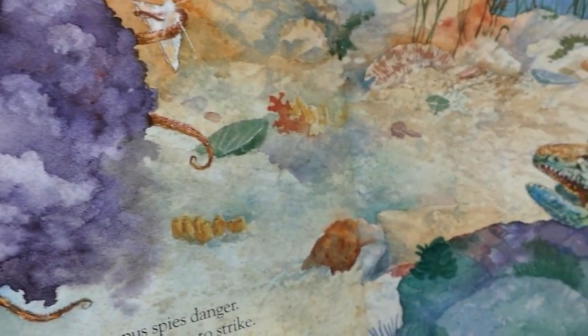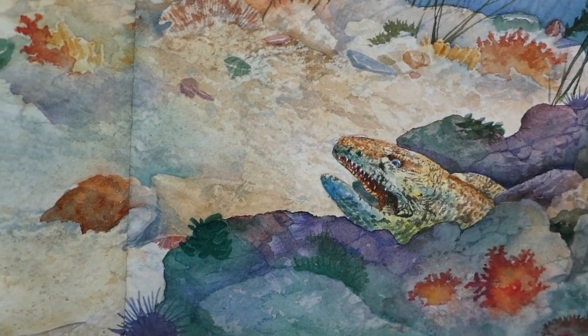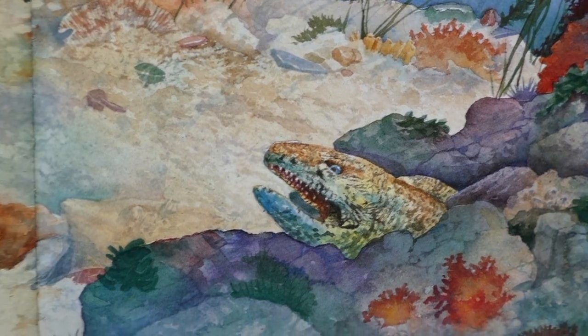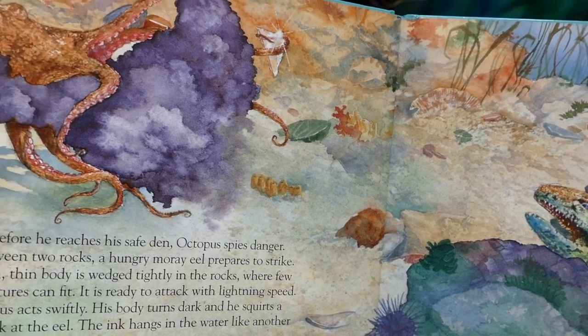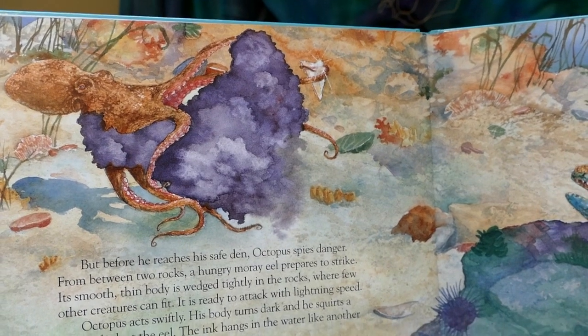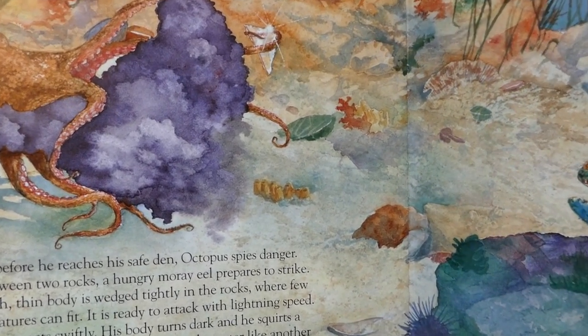From between 2 rocks, a hungry moray eel prepares to strike. Its smooth, thin body is wedged tightly in the rocks where few other creatures can fit. It is ready to attack with lightning speed. Octopus acts swiftly. His body turns dark and he squirts a cloud of ink at the eel. The ink hangs in the water like another shadowy octopus.